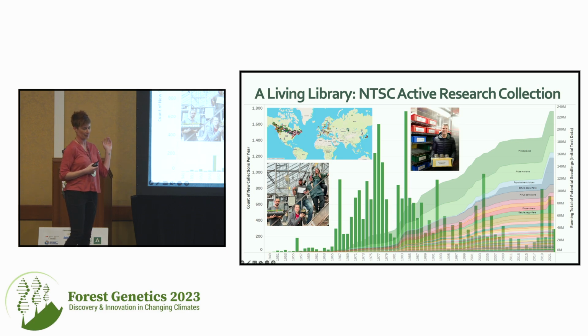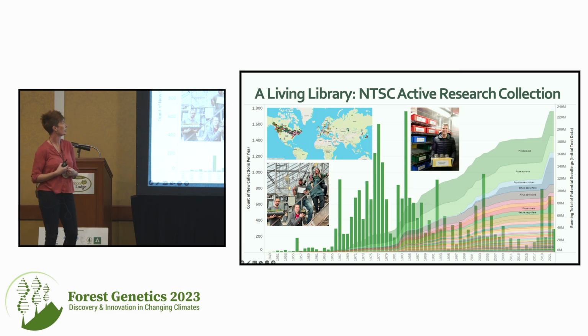So this is just a summary of all of our seed collection activities, so the number of collections that we've collected ourselves with our own staff, registered or had donated to us each year, and then a running total of sort of the initial number of seedlings that we started with. So it's not a massive bank with 250 million, but that's just what's available from our website. And we have seed lots from a few different places in the world, but we have really good coverage of a lot of species in Canada. Our number one is white spruce. We still have almost 1,600 collections of that available today.